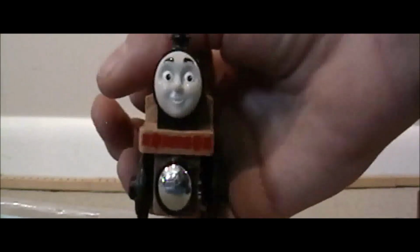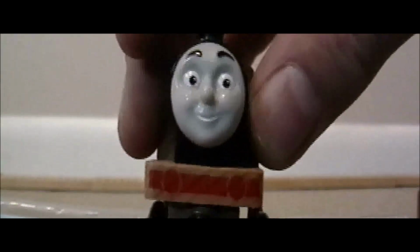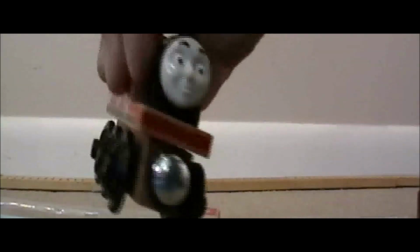His tender's just a block of wood. Seriously, they used a chassis and they just put a block of wood on it. Lazy, lazy, lazy. That annoys me. The face, I don't like it. Yeah, that's not doing it for me. I wouldn't even say that's better than the 2003 version face, and that face is not very good either, but it's better than this one.